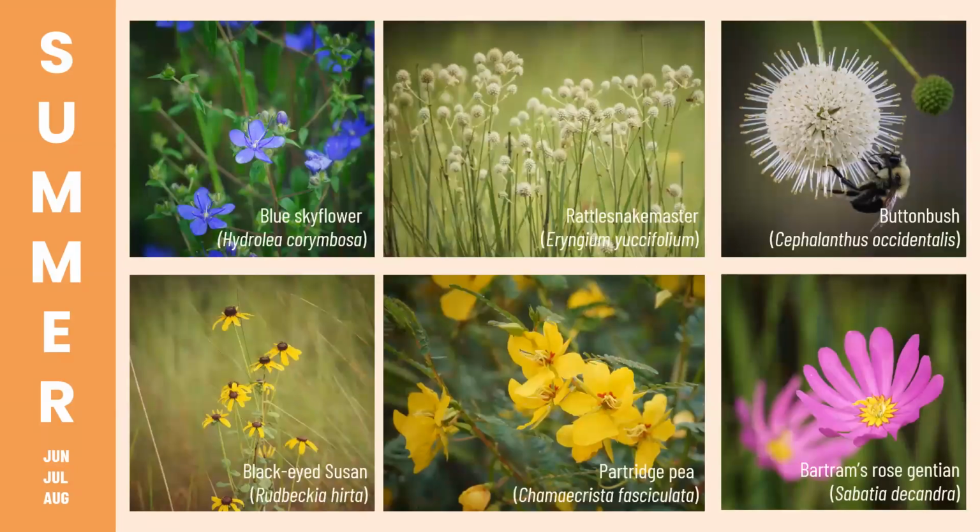And then this is just kind of a hodgepodge of some of the ones I didn't want to leave out. So in the summers, we see the blue sky flower up at the top, tons of rattlesnake master, which is a really cool one. I'm very excited to see rattlesnake master become popular in the native plant nursery trade because it's hardy and it adds a really cool structure to your garden. So that's a really neat one.